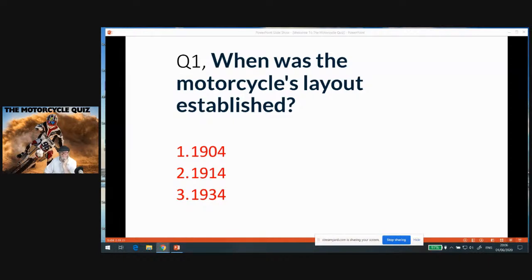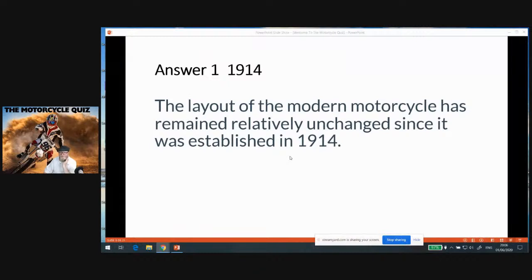Should we have a look? The actual answer is 1914. The layout of the modern motorcycle has remained relatively unchanged since it was established in 1914. I thought it was that as well, I thought it was earlier.